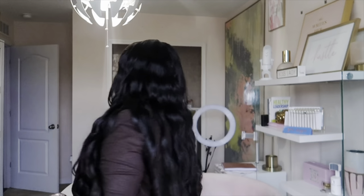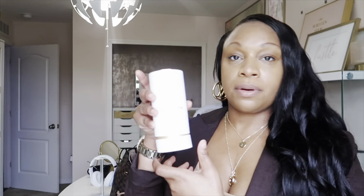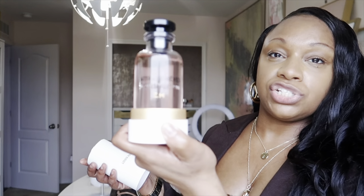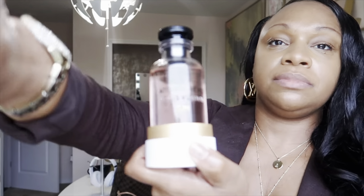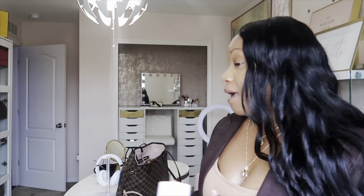So yeah, I do have a Louis Vuitton bottle of perfume that my daughter purchased for me for my birthday, and this is actually the Attrape Reves. This is the one that I have, and she got my initials engraved on it, which is EM. She has my initials engraved on the bottle. But I actually like these better than the Attrape Reves. I thought this was the best scent. So yeah, I got something on my Christmas list if my daughter or my man is watching. That's one of the things I want. One of them.